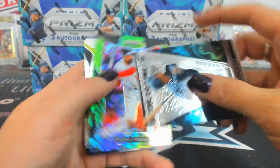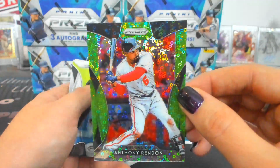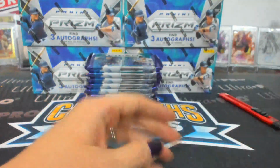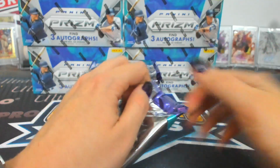Williams Prizm, another Machines, Ramirez, Neon Green Donut Circles Rendon for Washington to 199. So much color.